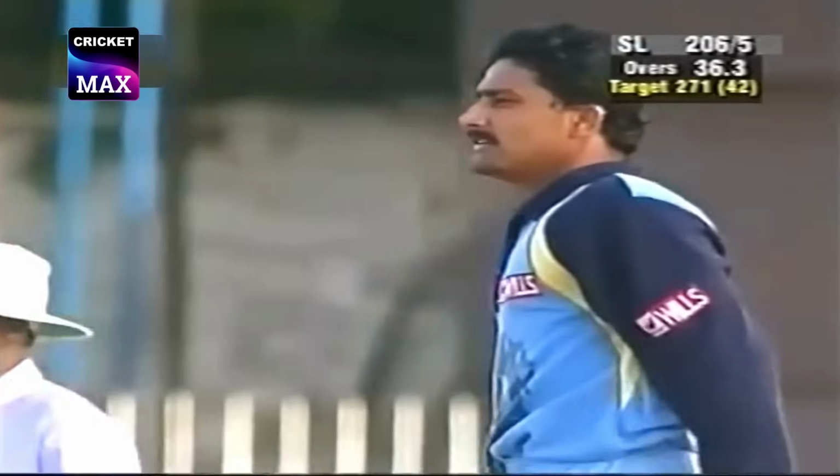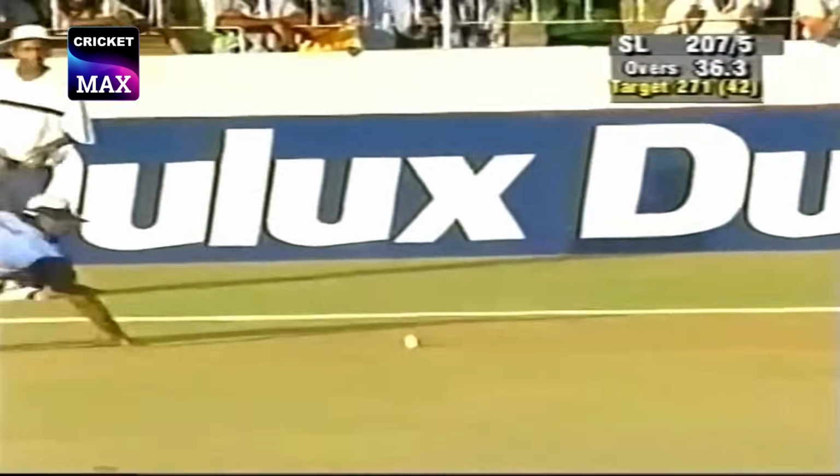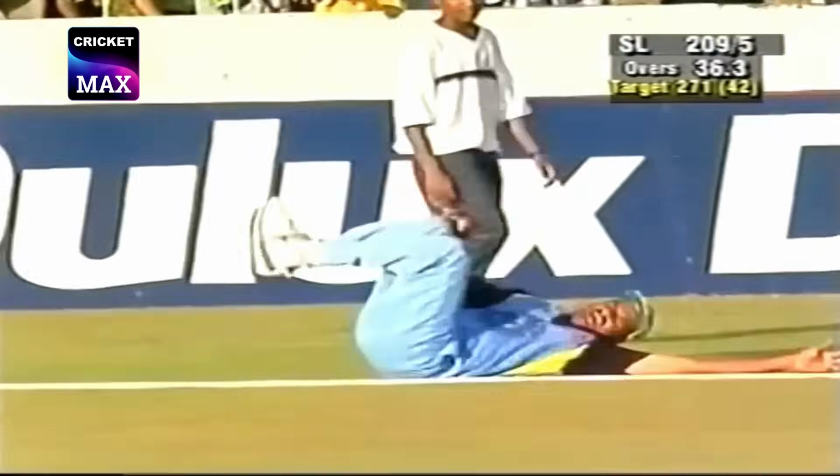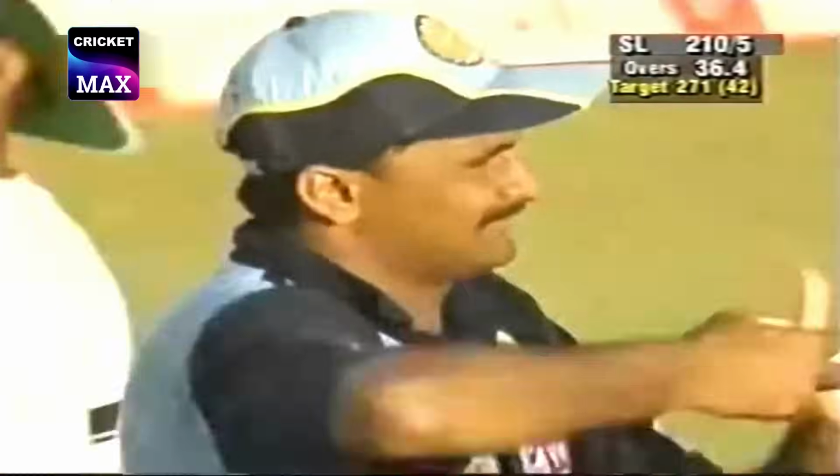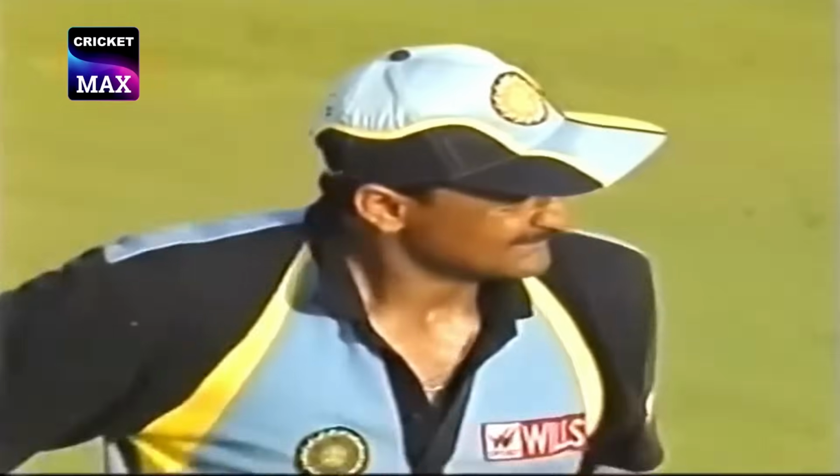Short delivery, nicely played, beautifully played. In fact, it's running away down towards the boundary. It's got there. Yes, that's 4. Now that's the way to play them. Didn't try and hit it too hard. It was a short delivery, not a good one. And Jayawardene, lovely timing, just helped it on its way to the boundary.